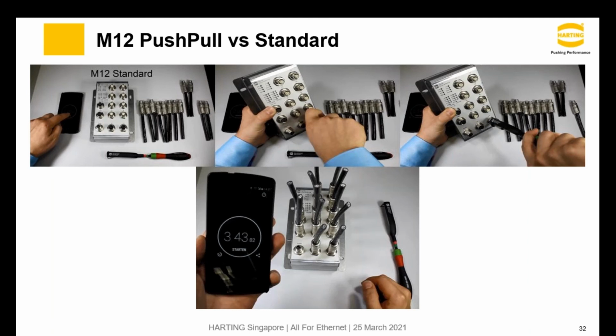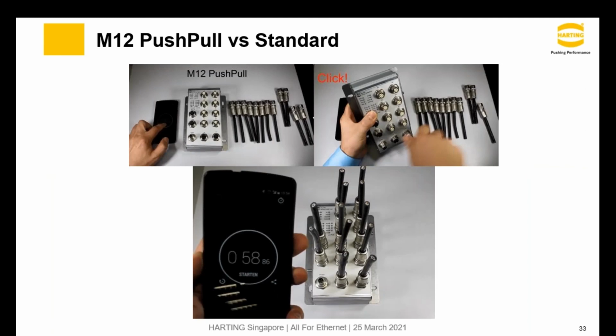Okay, so right now let's look at the M12 push-pull. For the M12 push-pull, it's super straightforward. We start the clock running with the same challenge. All we need to do is pick up the M12 push-pull jack and push it in.